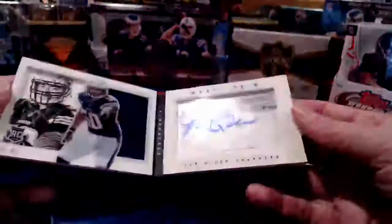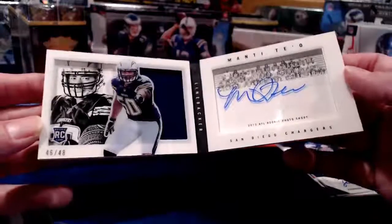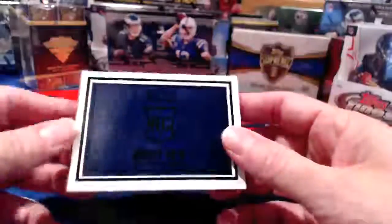I was looking to see where the number is. I couldn't find it. It's in the bottom left. That's 46 of 48, I think, if I'm reading that right. 46 of 48. So that's a nice low number hit for the Chargers.